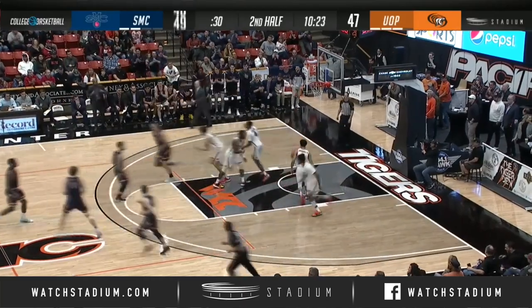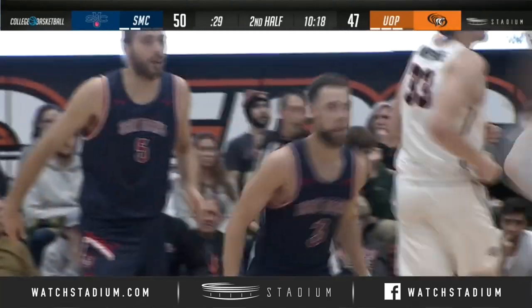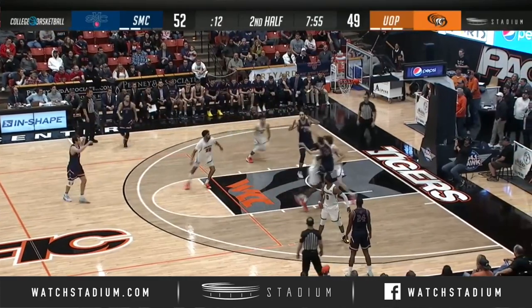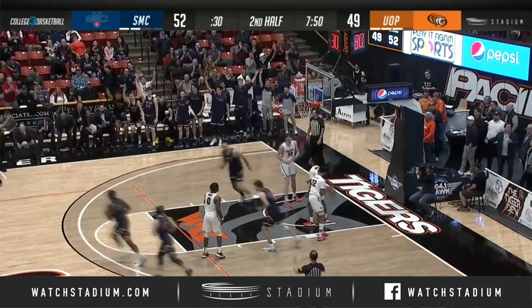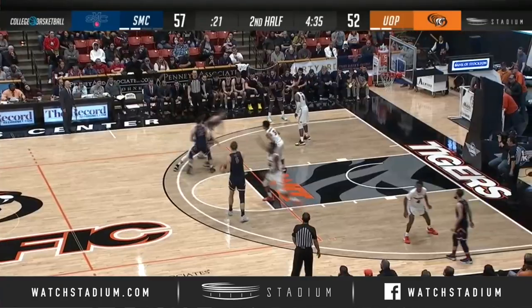And there is Jordan Ford getting his first field goal of the second half. He now has 18 points as he leads the way for St. Mary's. Kuhse showing off his handle. Ford's three, got it. Jordan Ford, that's a huge three, and the lead is six.